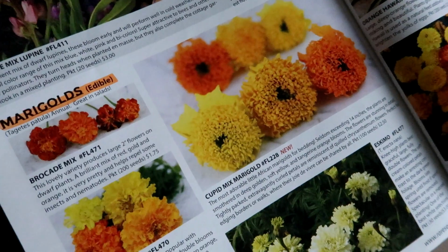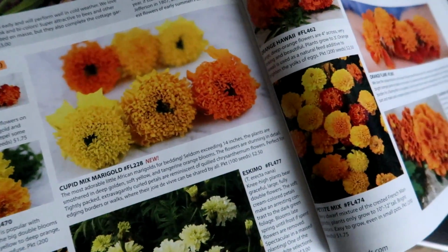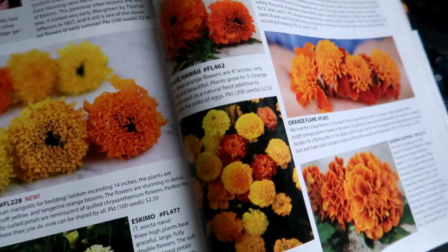And marigolds, we grew those last year, and the kind that we grew really didn't have a lot of flavor to them, which was fine, because whenever we talked about eating those, we had a lot of comments about how they couldn't imagine eating marigolds and how bad they taste. So I think from variety to variety they're gonna have a different flavor. But the ones that we grew did not have a strong flavor, so I was thankful for that.